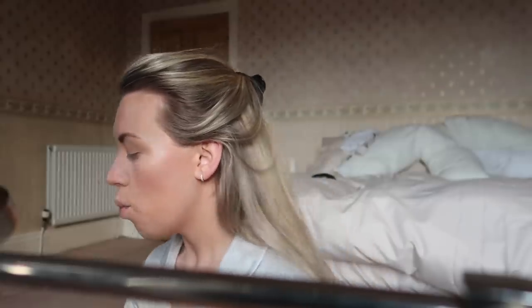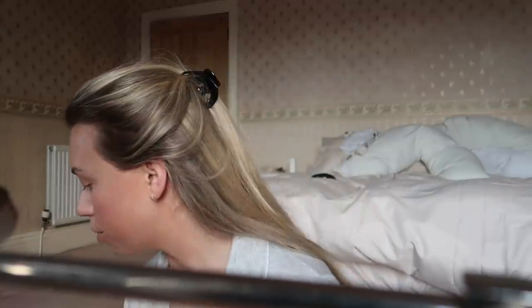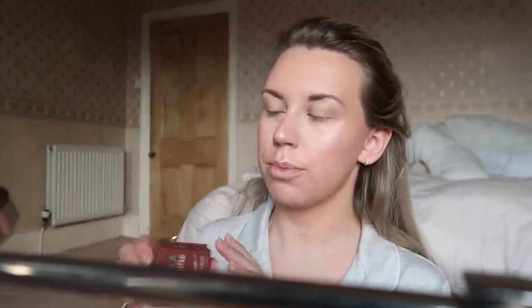I don't know if I've just showed you that, but I just popped a bit of the Benefit cookie highlighter on top of the Iconic. Sometimes I just like to, might take a birthday pic for Instagram, so I like to add a little extra highlight on top of the wet product with dry, just to help it set and everything. What else do I need to do? I might just pop a little bit of this bronzer, the Hoola Toasted, which is like a darker version than Hoola. Just pop that in my crease.